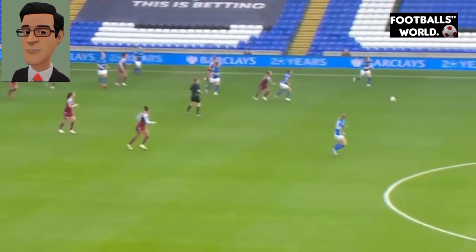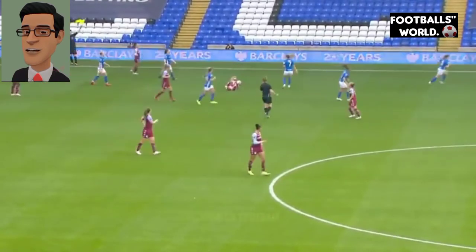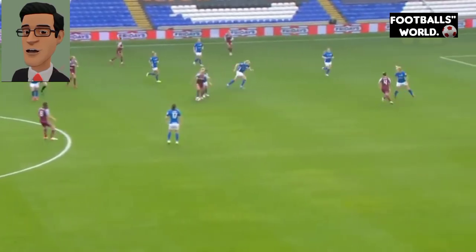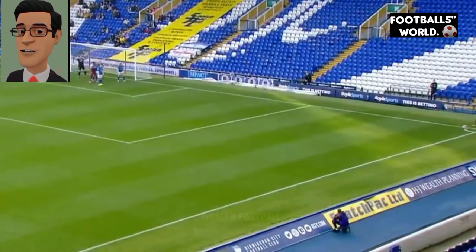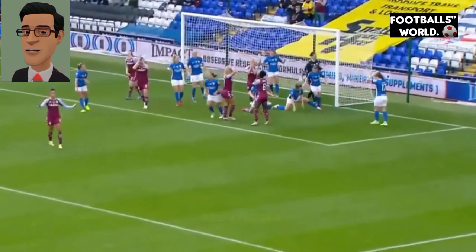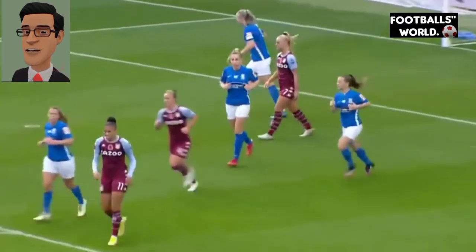That comes in, but so often people talk about the goals that strikers score. The way she puts it away for another Aston Villa corner. But as it drops at her feet, she just couldn't adjust her body to send it goalwards and puts it only just wide. Best chance of the game so far.